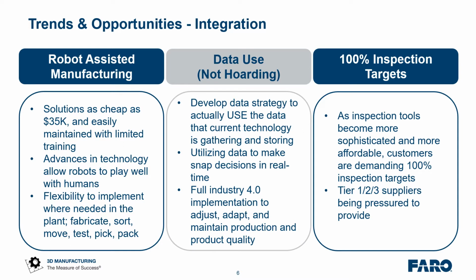Next up, we have data use, not hoarding. And really here, what's driving the innovation is software. Software is being consistently and constantly hallmarked as a method to speed up manufacturing and digitalization. However, before investing in software for data collection, manufacturers should begin their 2020 by implementing a coherent data strategy. Rather than simply collecting and storing massive amounts of data, manufacturers must identify the results they want to achieve with that data, and then identify and determine how data can help them meet those business objectives.